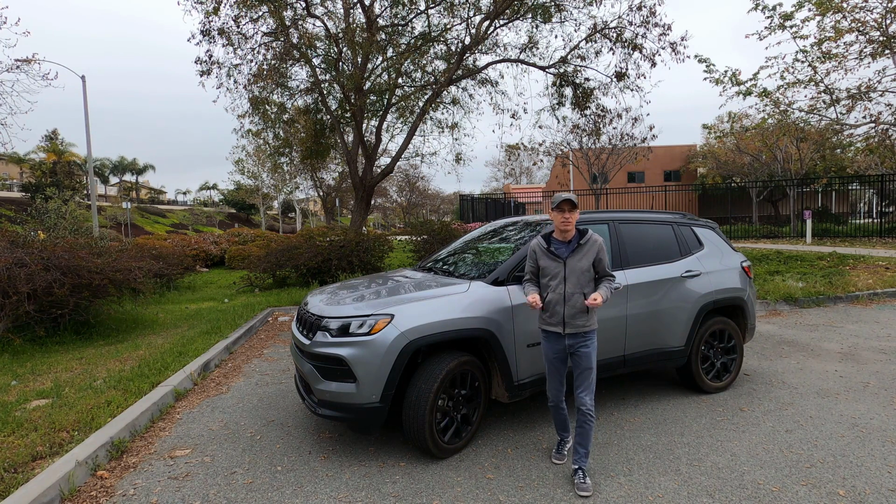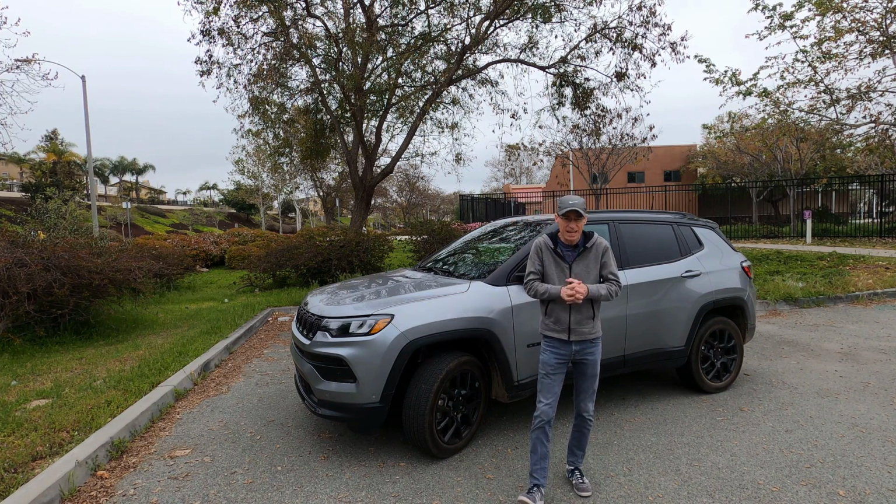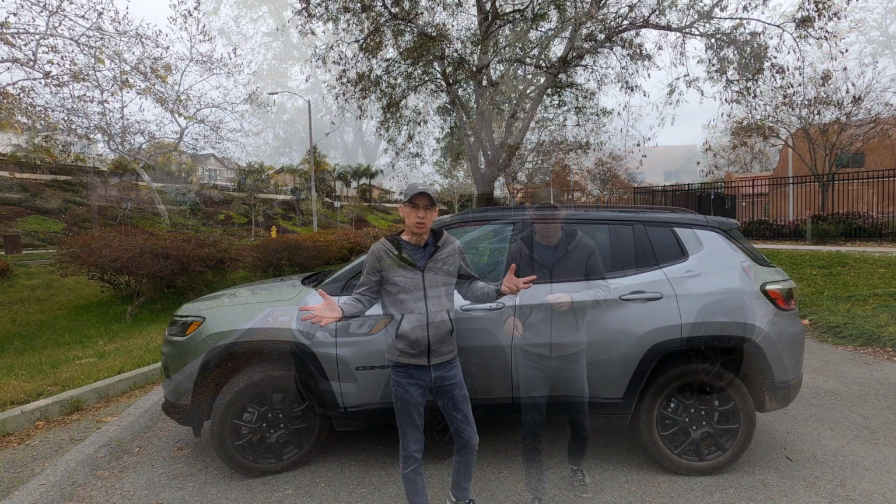Previously, the Compass was somewhat of a disappointment. It had a wheezy powertrain and a really low-rent, scratchy plastic interior, and now it's got the chops to fight with the Ford Bronco Sport. So what's new for 2023?